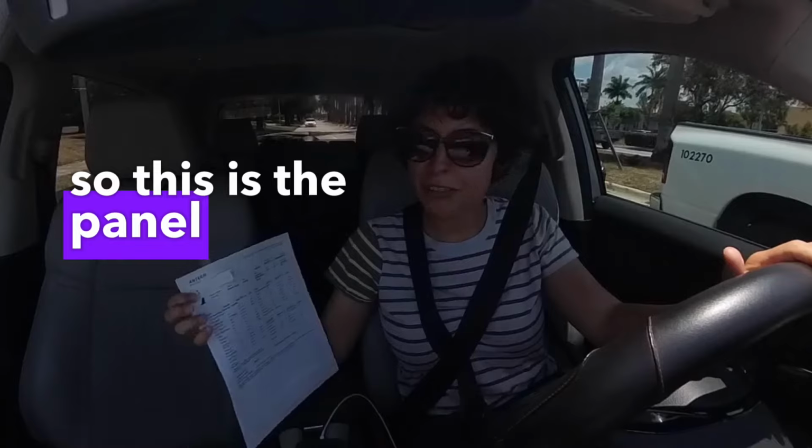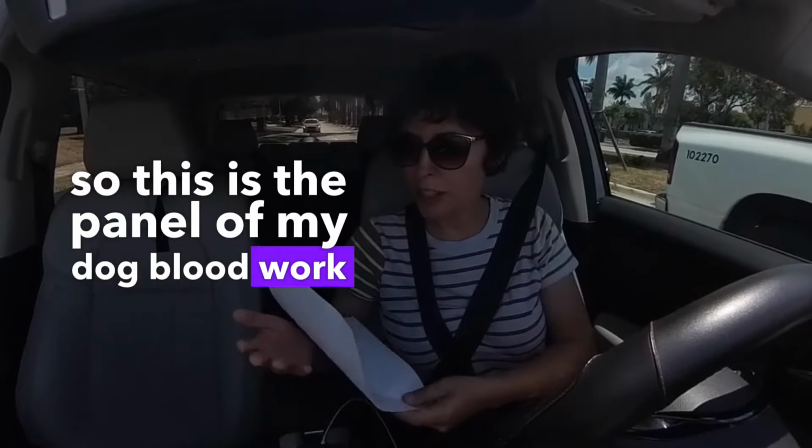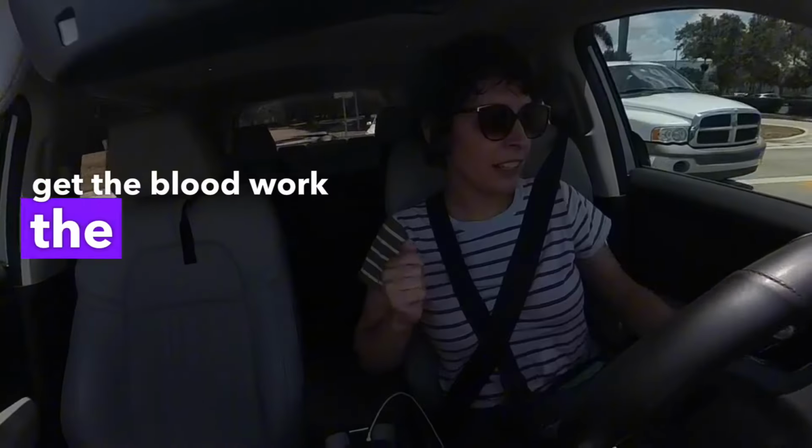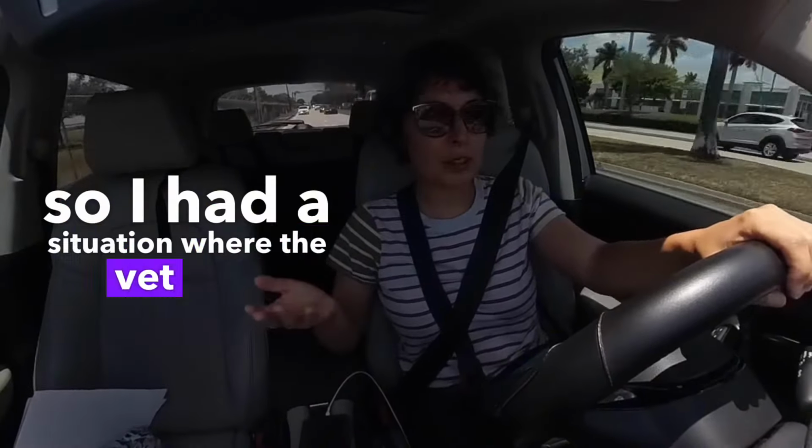So this is the panel of my dog's blood work. I wonder how many times people just go to the vet, get the blood work, the vet tells them everything is okay, and so they're like, yeah, okay, cool, without even looking at the paper. So I had a situation where the vet told me everything was fine, and when I looked at the blood work, it was not fine.